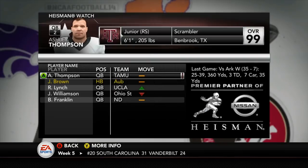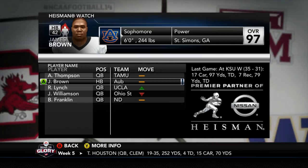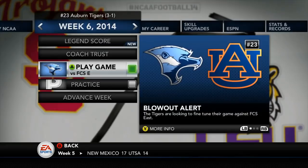It's all about that Heisman watch. Texas A&M quarterback, he's a junior, a scrambler. He's at number 1. Now, they did beat us earlier this season, but we have James Brown at number 2 in the Heisman watch, hoping to improve his skills and obviously yardage and numbers. Obviously, receiving has been big for Brown, a big consideration here of being in the Heisman watch even in his sophomore season.